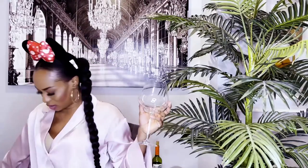So let's compare. The one for the white wine is a little bit taller. But the one for the red wine, the bowl is wider, but they both have really skinny stems, which I love. I just feel like they look fancy, you know? And these were actually cheaper than I expected.